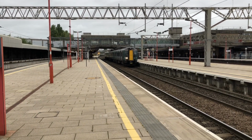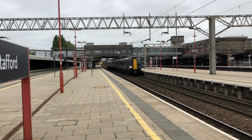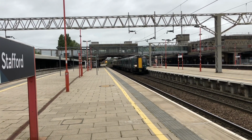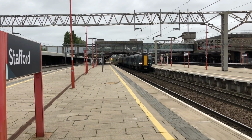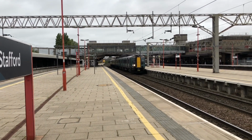Okay, and there we have the London Northwestern Railway on service on platform 4. It should be going to Birmingham New Street, I'm assuming, probably from Crewe. And that's 350/409, which I'm thinking is about to leave. It is, so we keep the camera rolling.